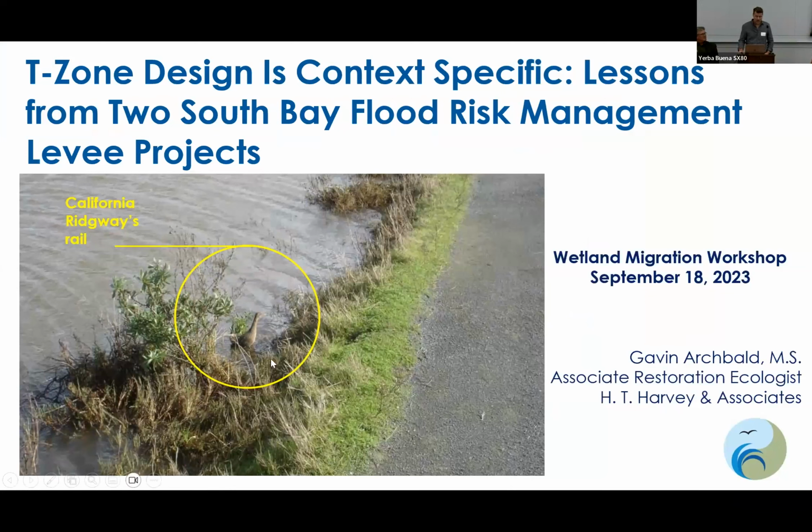And I'm starting off here with a photo of a California Ridgway's rail that's been pushed out of the marsh by an extreme high tide and is pretty exposed to predators in this kind of a situation because the transition zone isn't adequately vegetated. It's also quite narrow and steep. So just highlighting the importance of the transition zone for Ridgway's rail.